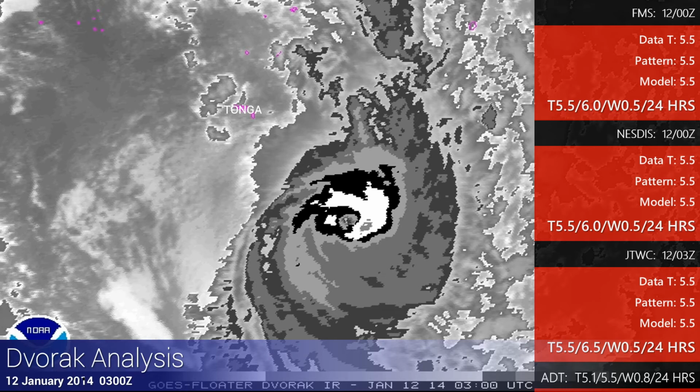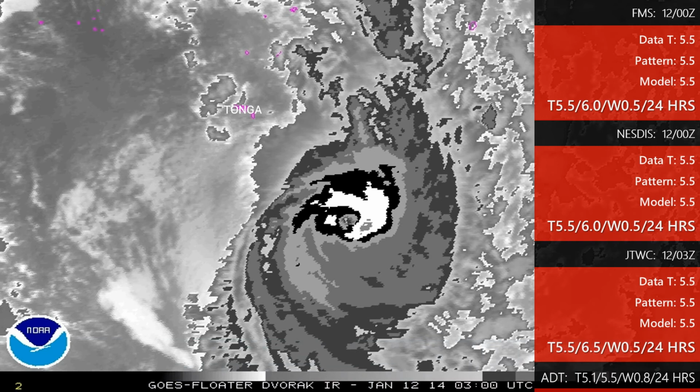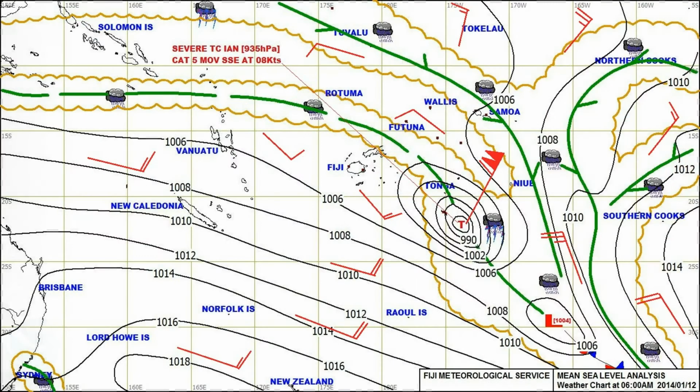Everybody's in line with a 5.5 for the final T, just a little differences in terms of current intensity. But by and large, what we're seeing is an off-white eye embedded in that area of light gray for an eye number of 5.0, tacked on another half point for the black fields surrounding the eye, so that gets us our 5.5 for our data T's.